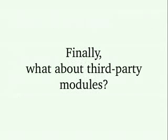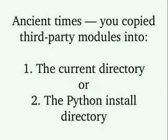Finally, what about third-party modules? When you download a Python package off of somebody's website and install it, where does that get placed? Well, in ancient times, you often had to copy third-party modules into one of the two locations we've already looked at. The current directory, where only the one program you're working on could find it, or the main Python install directory if you wanted it available system-wide. The result was a mess.